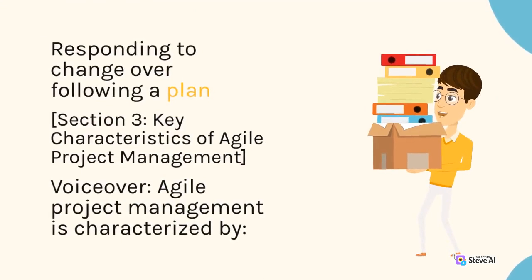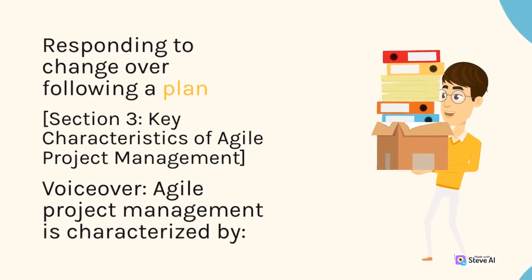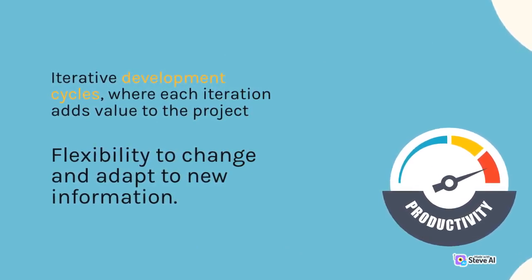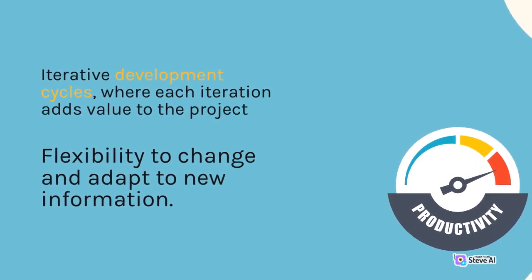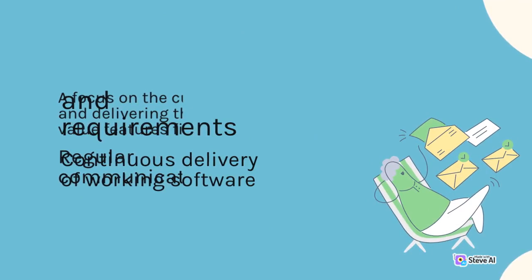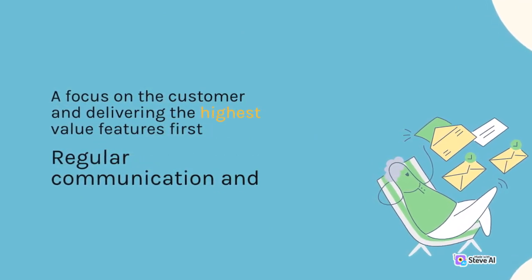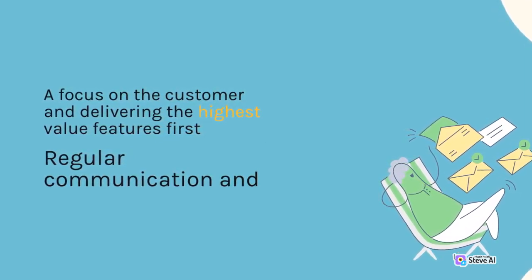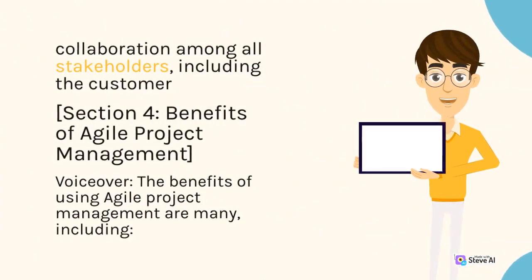Key characteristics of Agile project management. Agile project management is characterized by iterative development cycles, where each iteration adds value to the project, flexibility to change and adapt to new information and requirements, continuous delivery of working software, a focus on the customer and delivering the highest value features first, regular communication and collaboration among all stakeholders, including the customer.